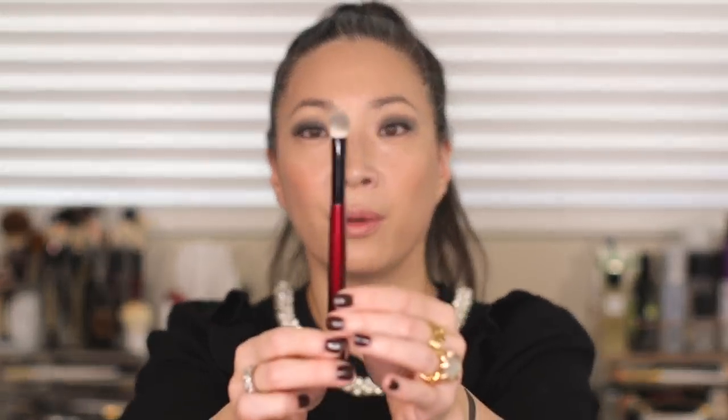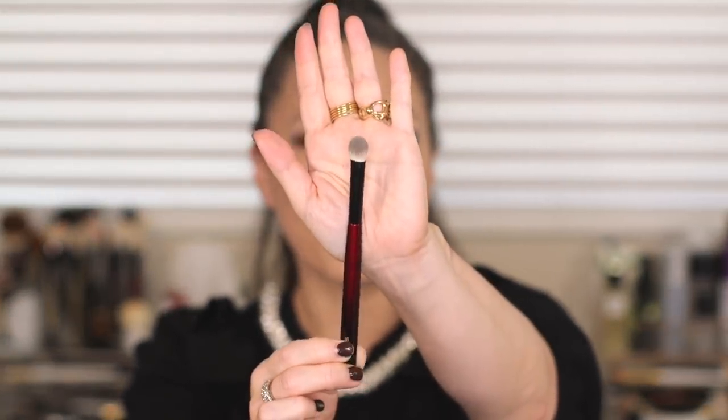I just use my Sonia G Worker 2 brush. It's this guy right here. I love this brush for cream shadows, and you just need a little bit to achieve this look. It's such an easy formula to work with. It blends out easily, and as it starts to set down a little bit, you can really easily blend out the edges so you get that really smoky effect. It's a beautiful shadow. I just love the color.